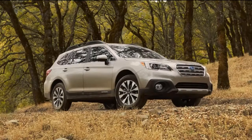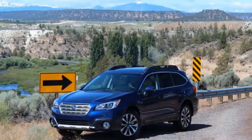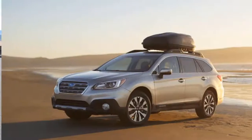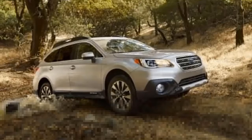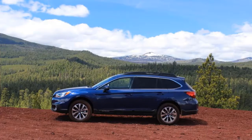This year, all Outback trims have standard automatic emergency braking, adaptive cruise control, and active lane control, in addition to 7 airbags and anti-lock brakes. Blind spot monitors are optional on the Outback Premium and standard on Limited and Touring grades. All versions of the Outback have exceptional outward vision thanks to relatively thin roof pillars and a low belt line. In crash testing, the Outback has performed well.